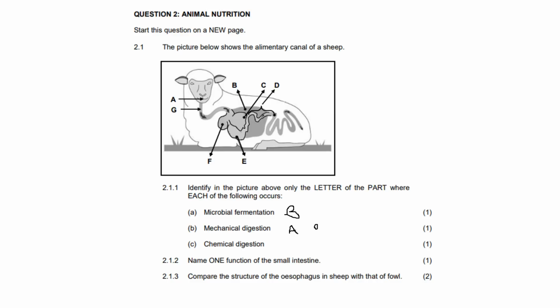It can also be in F, especially at night when it's chewing the cud. And then lastly, we've got chemical digestion. It can occur in either. It should be either that part, or it can be D. You can also have it in D, because D will be towards the end of the stomach. Yeah, that should be that.